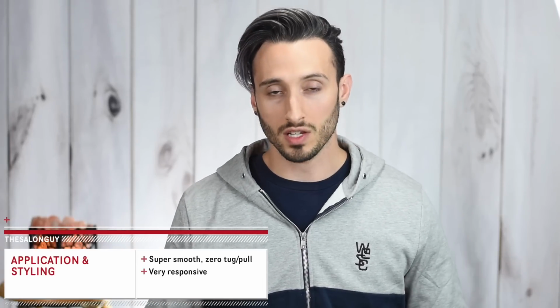But now, moving over into application, this is an absolute dream, especially for me, being somebody with a coarse, wavy hair type. Things that have strong holds or heavy wax content are gonna have tug and pull. It's just the way of life. Or if things have really high clay content and they're super dry, again, it's gonna be difficult to apply. And this thing is a dream.